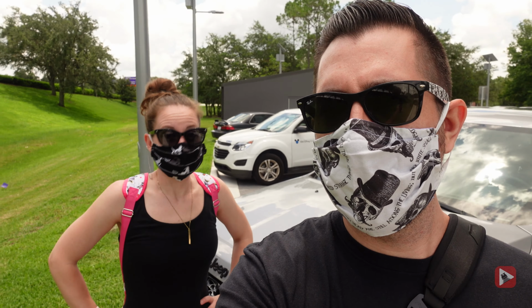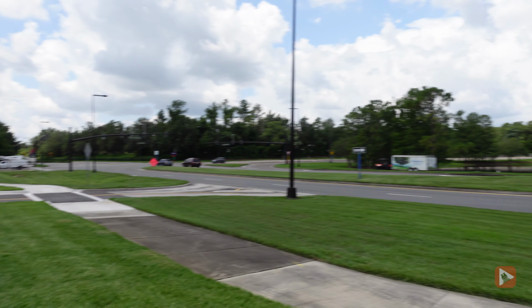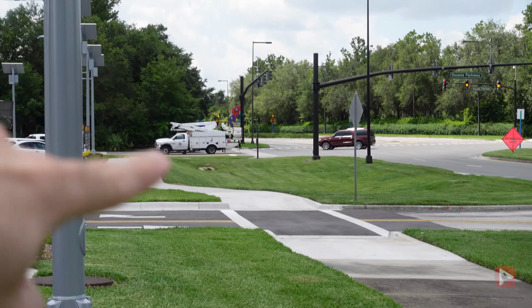You hungry? Always hungry. So if you're wondering where this McDonald's is, it's actually right by Animal Kingdom. If you're heading towards Animal Kingdom, you kind of veer away from it and head over towards where All-Star Resorts are. The All-Star Resorts is actually right there.